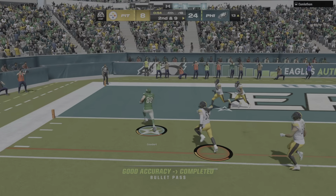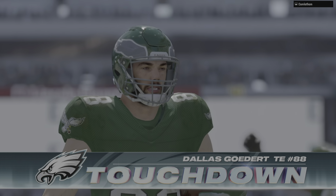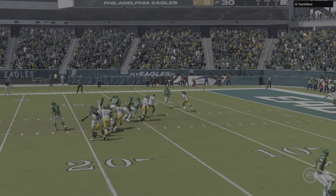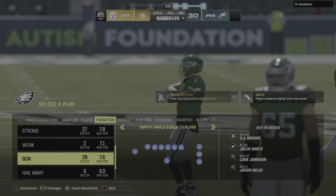Hurts throws here, takes it in as he's able to find Goedert. Touchdown, Eagles! Jalen Hurts on target to Dallas Goedert. And the Eagles have pretty well put it away here in the fourth quarter. So they get their tight end away from the line to the outside, and he works his way in for 6.